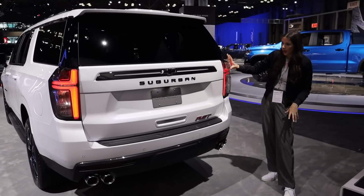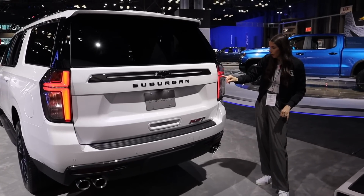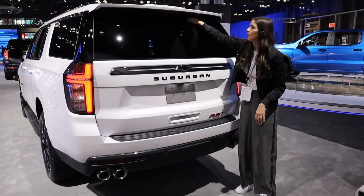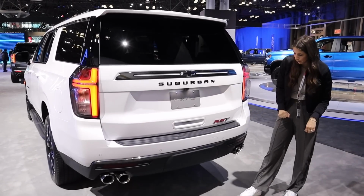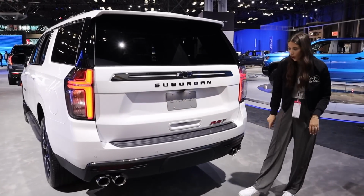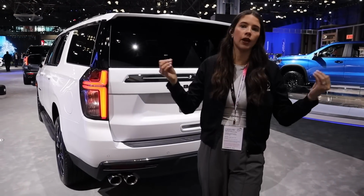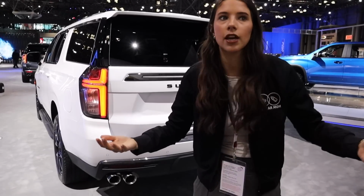Okay, coming along to the back end, they keep it very clean. A little bit of Chevy badging right there, blacked out Suburban on this RST model, wipers hidden up there, and they just keep it pretty simple. Oh, how cute is that? RST. So the exterior, I think it's great. I mean, it's huge. It's definitely a bus. I've driven one. It drives like a bus.